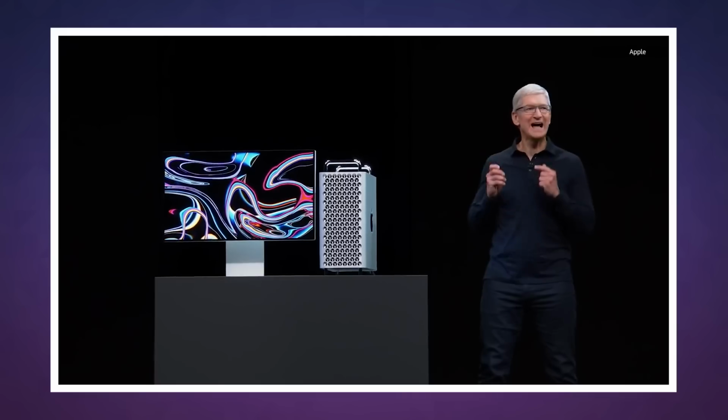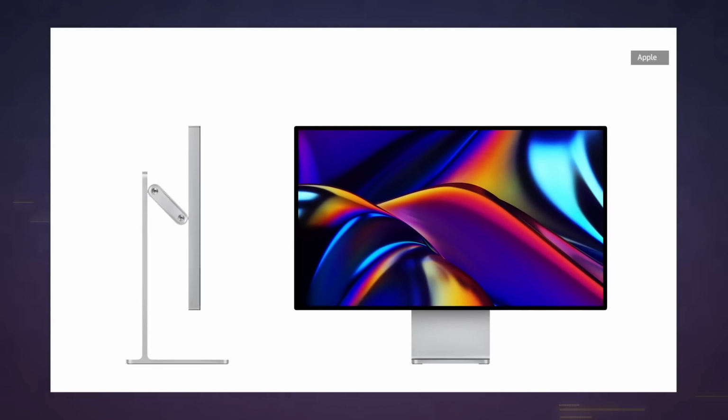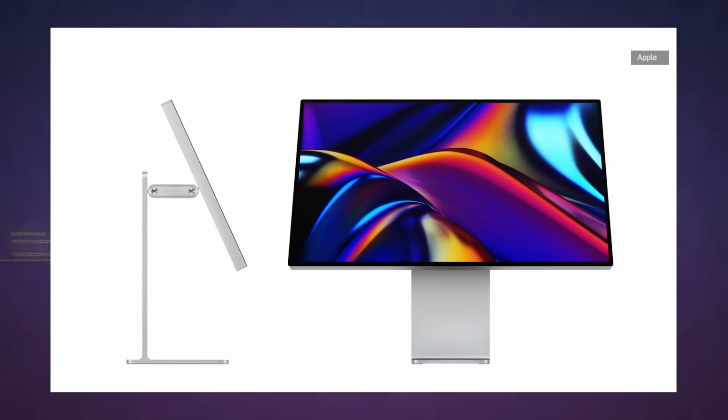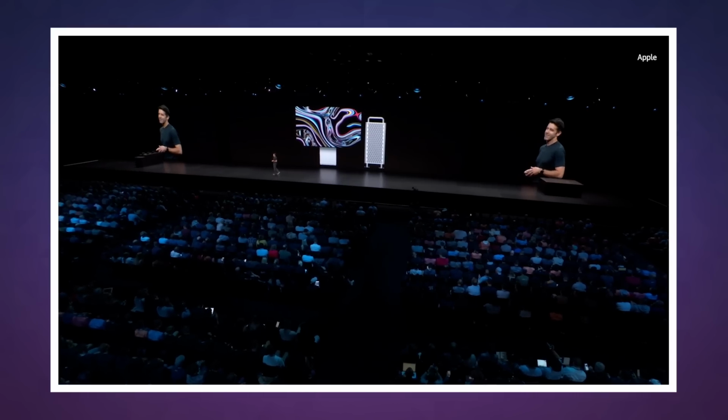Pro users are a rare breed. They won't mind spending $5,000 for a reference-level monitor or tens of thousands for a fully decked-out workstation. If it helps them work faster and more efficiently, that investment is worth it. But what's the point of a $999 monitor stand, especially when you can find alternatives for far less? Judging from the reaction of the WWDC audience, there really isn't one.